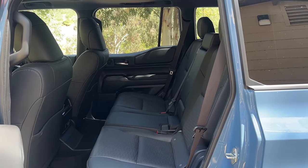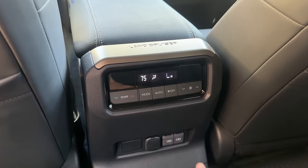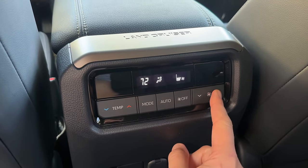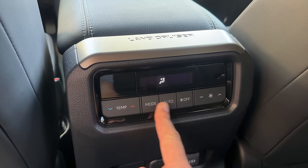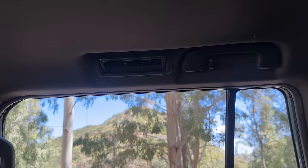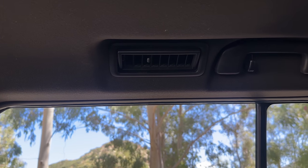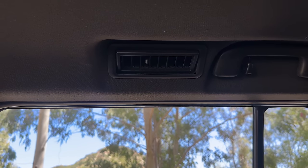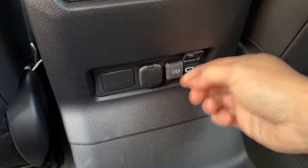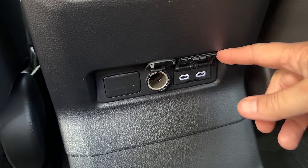And there's a few nice items back here worth pointing out. For one, you got rear seat climate control back here, so you can adjust the temperature in a third climate zone directed just at rear occupants. And you have your rear seat climate vents in the ceiling, which is a nice feature. They're closer to you than rear climate vents mounted at the back of the front center console. That's kind of cool. You also have charge ports back here, as you can see, two USB ports and a cigarette lighter outlet style port, which is pretty standard stuff, but nice to see you can charge your devices.